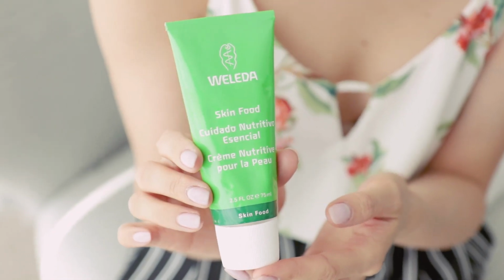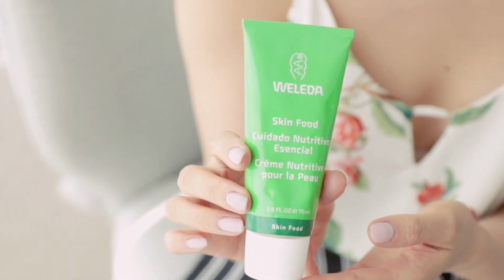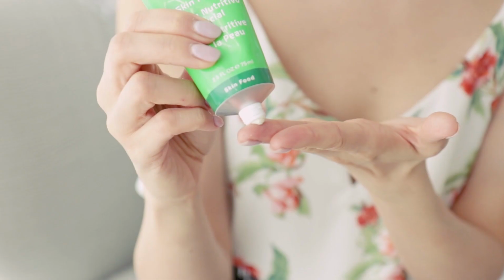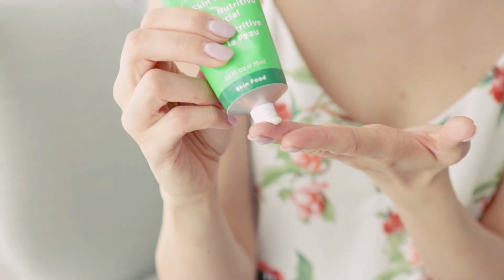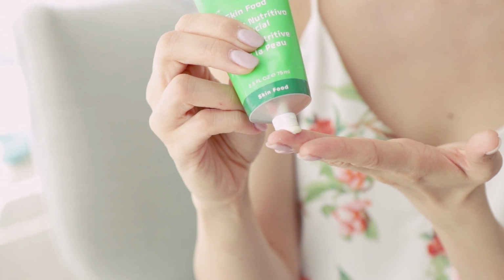And lastly, I cannot live without hand moisturizer, and Weleda is a brand I actually found out about when I was traveling in Europe. I love the Skin Food Moisturizer for the hands. It's great if you have dry, cracked hands like I do, if you work with your hands a lot, planting in your garden, washing dishes, or cleaning all the time, which I always do. Those activities can really dry out your skin, so using something that replenishes it is a must.